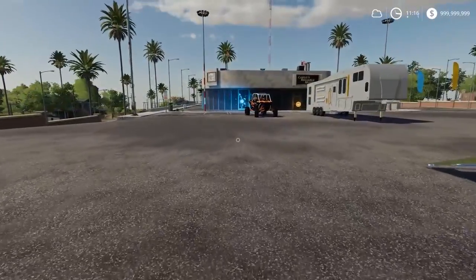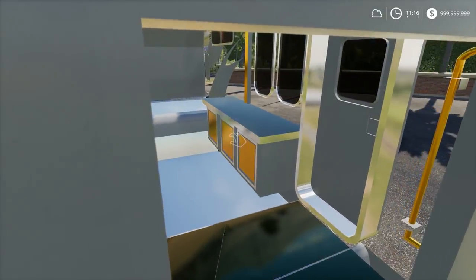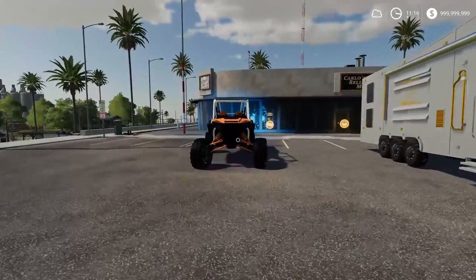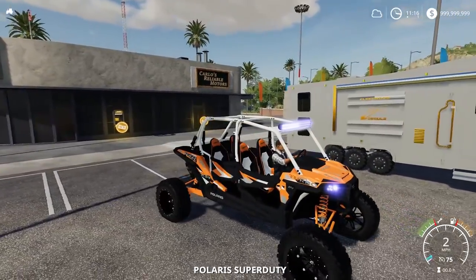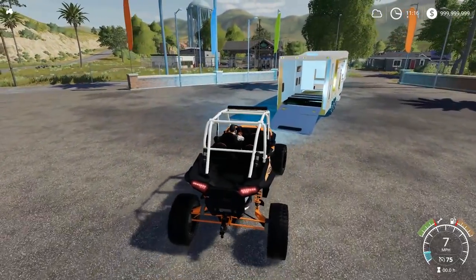Now I know the Razor fits in here, it just barely fits in the back of here. Toy hauler, we got all this room, and then we got like kind of a kitchen. I know it's not done, but this is kind of our storage room, I guess, for the toys. The lights on these are insane. I don't know how they got the light bar working so good. I thought lights were tough in FS19 to do.